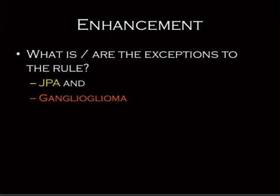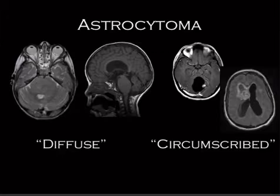So let's just talk about astrocytomas real fast. Astrocytomas can be thought about as either being diffuse or being circumscribed. The diffuse ones sort of blend into the parenchyma. You can look at this guy here where the pons is expanded like that, but you can't really see a diffuse or a discrete mass, whereas over here we're definitely seeing a discrete tumor, or down here.